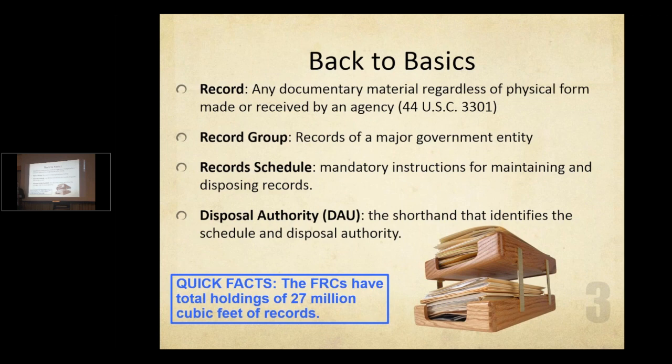So what is a record? Do you guys have this slide? Yeah. Okay, good. Record: any documentary material regardless of physical form made or received by an agency. That's the statutory definition of a record.